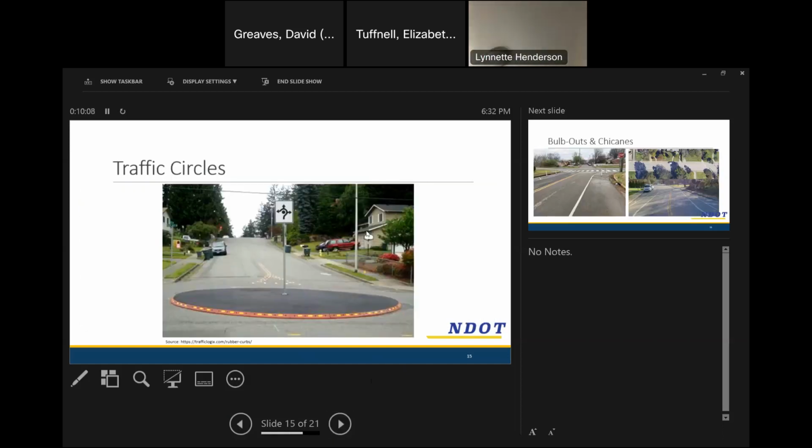Traffic circles, these are a pretty niche treatment. So it's unlikely that we'll see one on Brewer Drive. The tough thing about them is they're challenging for larger vehicles like your fire trucks or school buses to navigate. So there are certain circumstances where we'll consider one, but this probably won't be one of them.